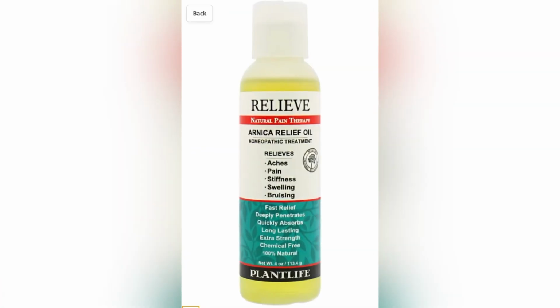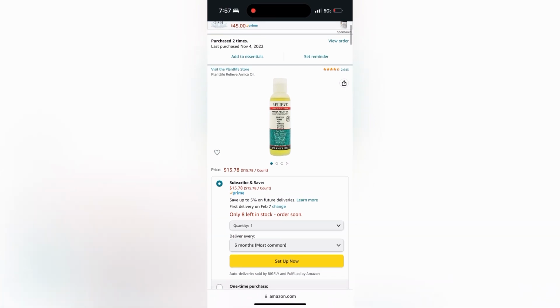The next thing I recommend that you get is this arnica relief oil. It is so good when you have to get a massage. It was definitely one of my favorite things that I had with me.